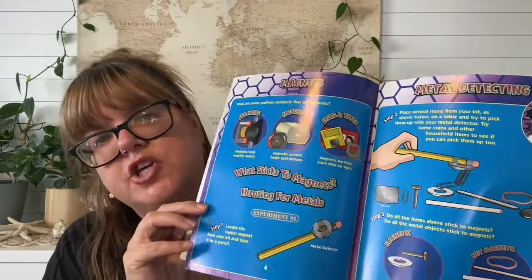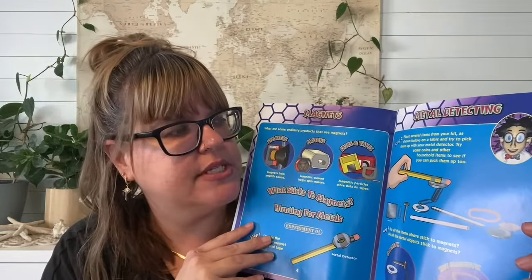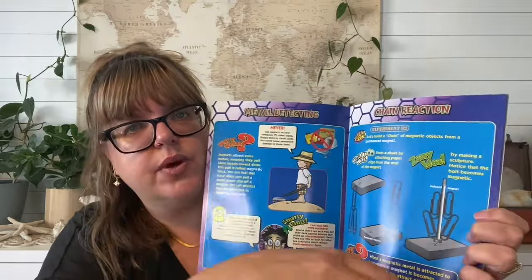And so basically I just went through with one child at a time, because there's only enough for one child to do it. It shows you the experiment, and you can do it and make some cool things. So we worked through this book, and as you can see here, this is the container, and it came with everything that we need. You can see there's all the magnets, paper clips, a coil. It came with a compass even, so it was everything we needed to conduct those magnetic experiments.